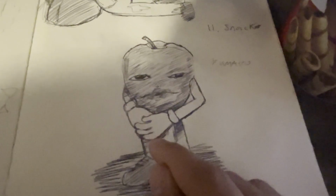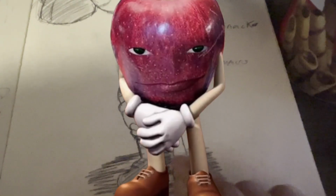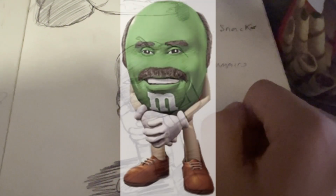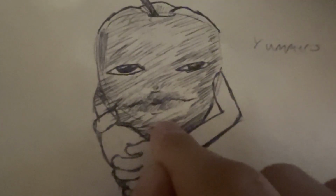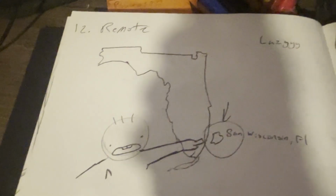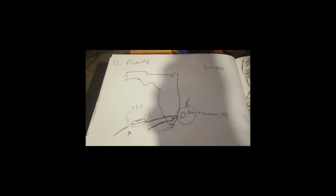Anyway, snacks. My friend Galera Gold uses this image as a reaction image a lot, so I just drew it because it's snacks. It's an apple. The original image is just the Dr. Phil M&M. I don't know how it became an apple with juicy lips. Also, one of my friends showed me how to draw lips, so I was just like, you know what, I'm gonna use them here. So, this one, remote. Yeah, this isn't true.